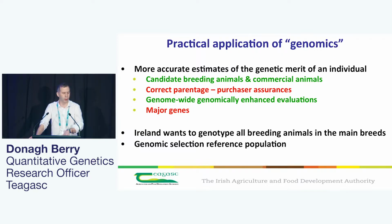So again, when you go and purchase your ram, rather than telling farmers their EPDs or their EBVs, whatever you want to call them, we brand them into stars. So a 5-star animal is in the top 20%. So if the parentage is wrong, the 5-star animal that you paid several hundred euros for could actually be a 1-star animal, right? And you'll see in a second that 10% of the time, the parentage is incorrect, right?